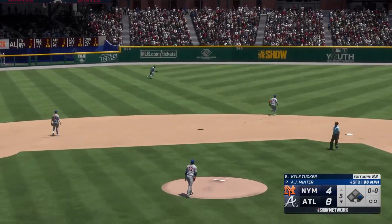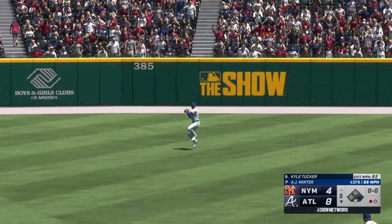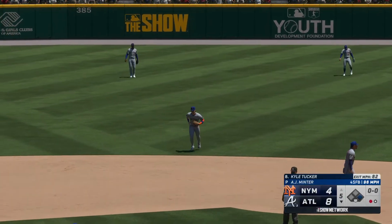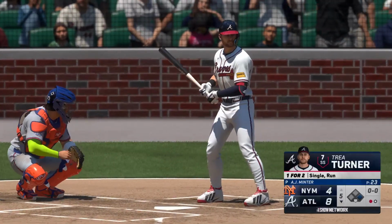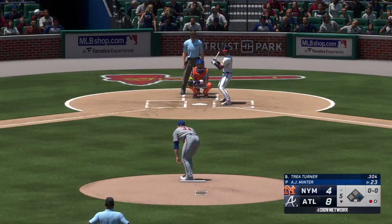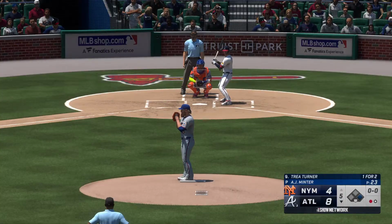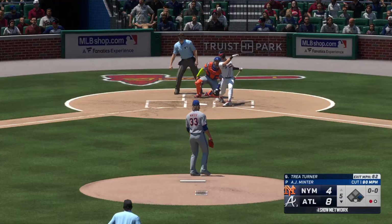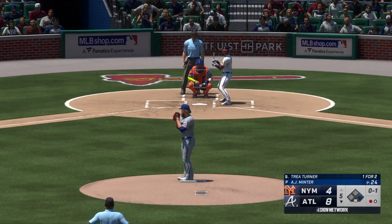In the air to left center, Alvarez should have this one. And there's one away. Trea Turner now 1 for 2. The shortstop, Trea Turner. That one fouled off. Baldwin, the base runner at first with 1 out.